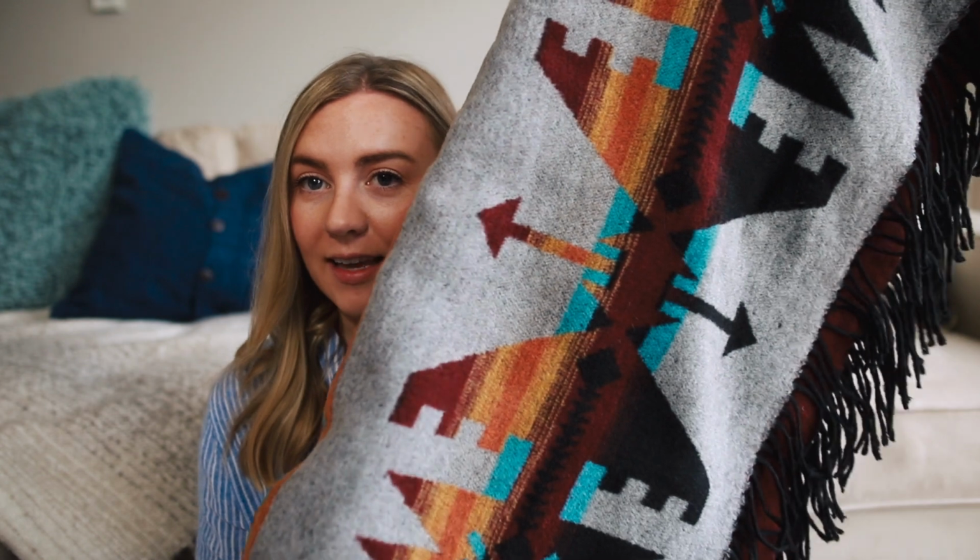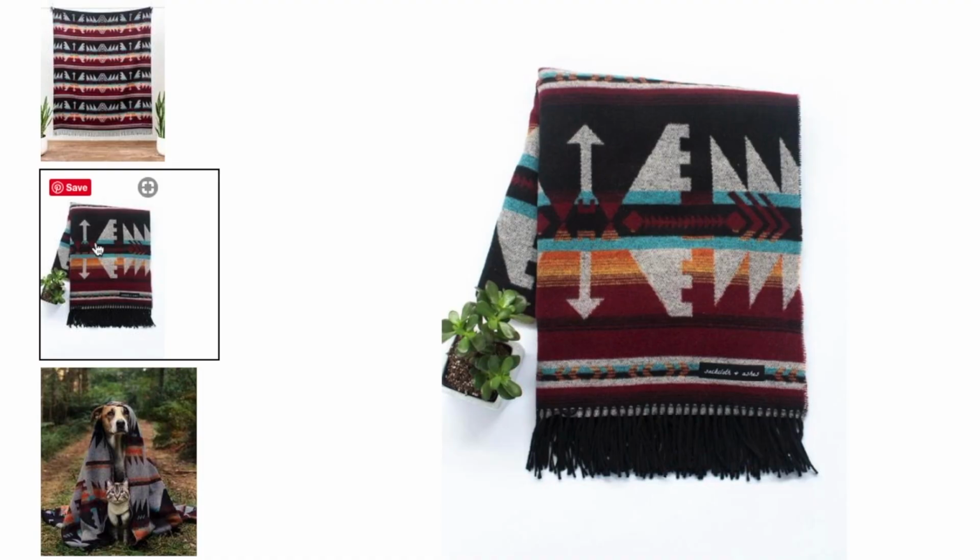Moving on to lifestyle favorites, something I've been loving for a while now is this blanket from Sackcloth and Ashes. This is a company that makes the most beautiful blankets. Mine is the Arrow Maroon color and design, and this side is gray, and then when you reverse it, the other side is kind of like the opposite. It's like a darker base.